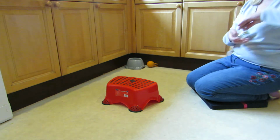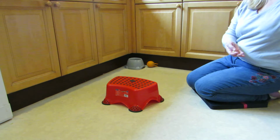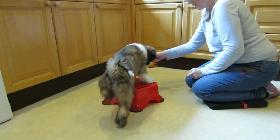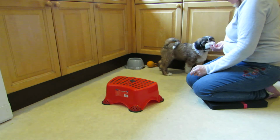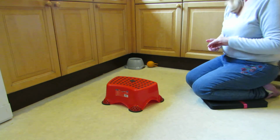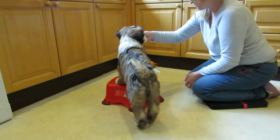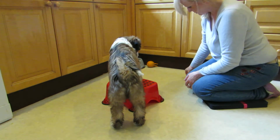So we might as well do a little bit of going over the object. Ready? Last little bit. Ready. Over. Good girl. That's good. Rayna. Step. Good girl. Well done.